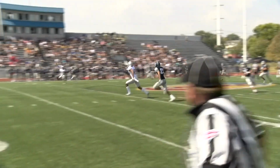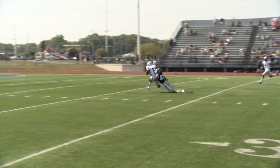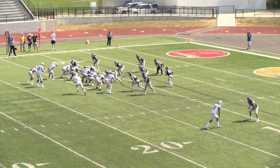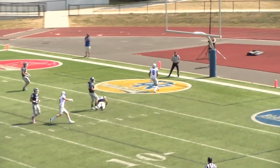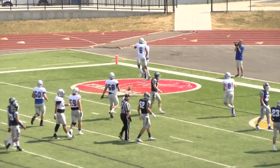Against the wind that time. Ferrer on the money to Rocky James. And Rixey flanked out to the right side as well. Now he comes in motion. And here's the quick slant, and there's James and the quick touchdown. From 13 yards out, on the money, Nick Ferrer to Rocky James.